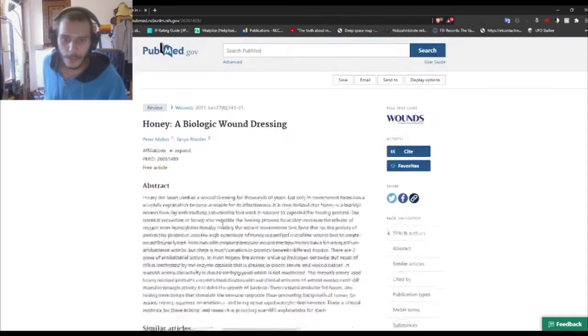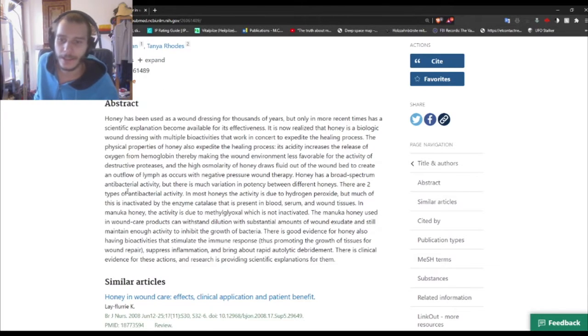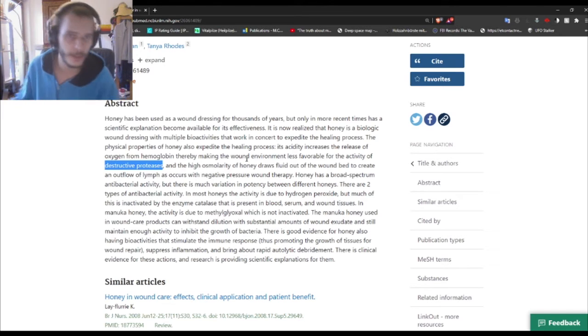There's not really much in this abstract. I don't want to go into too much detail, but if you want to check it out, you can. Basically, we know that honey has antibacterial activity, and it explains here what the ingredients are that do this. And antibacterial, of course, inhibits the growth of bacteria, so you don't get an infection in your wound. It also discusses some different processes, like that the acidity increases release of oxygen from hemoglobin, thereby making the wound environment less favorable for destructive proteases, which are, I think, bacteria and other microorganisms. And then higher osmolarity. Anyway, I don't want to get too much into detail.